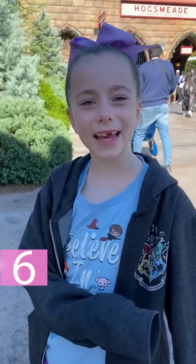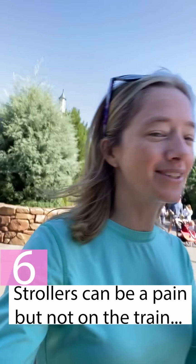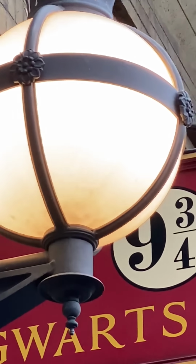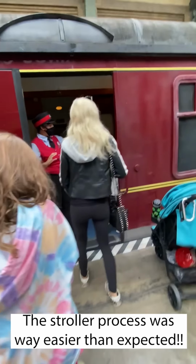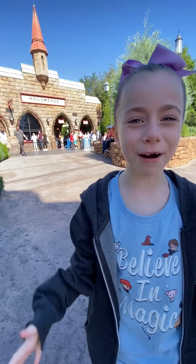Coming in at number 6, a Hogwarts egg. There's a reason why this made the list. So if you have a stroller, don't worry. They load your stroller onto the train and then you still get to enjoy the regular experience while your stroller goes into like, I guess some sort of, what is that called? Like a storage area on the train. Watch this. So if you have a little toddler, this is perfect for you.